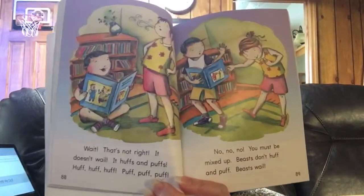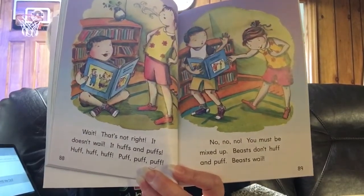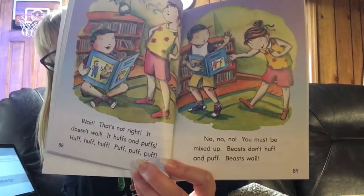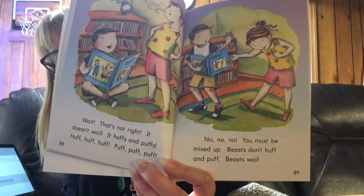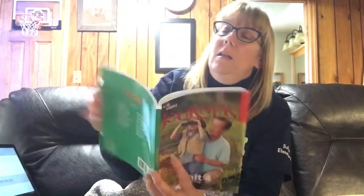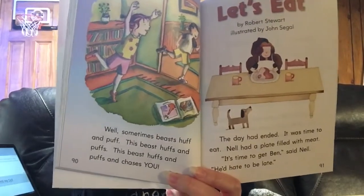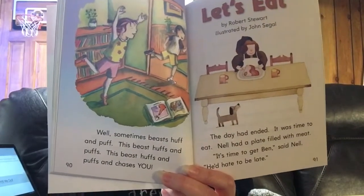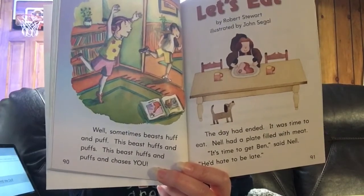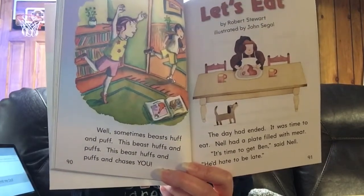Keep going. Wait, that's not right. It doesn't wail, it huffs and puffs. Huff, puff, huff, puff. Good. No, no, no. You must be mixed up. Beasts don't huff and puff. Beast whale. Let's see, there's a conflict there. Last page. Well, sometimes beasts huff and puff. The beasts huff and puff. Puffs and the beast huffs. This beast huffs and puffs and chases you.